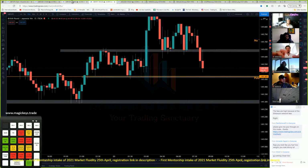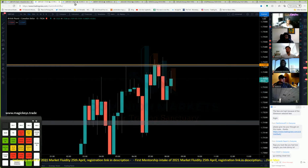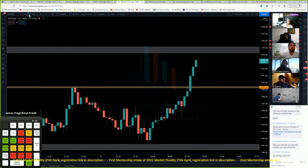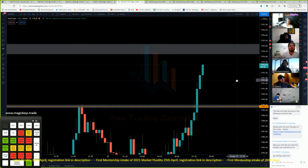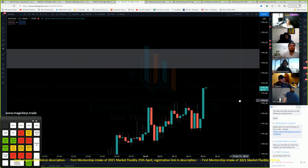GJ coming closer too. GU also in this struggling phase at this moment. Oh wow, look at this. Gold is galloping like a stallion here now. Look at this on the 1 minute. You're going to see it gallop all the way up.